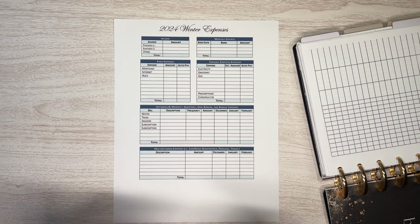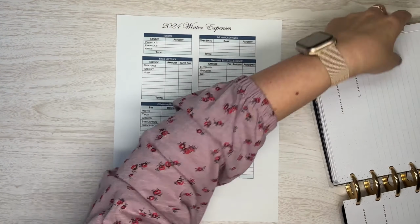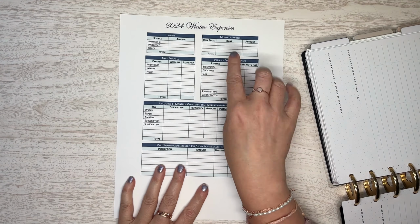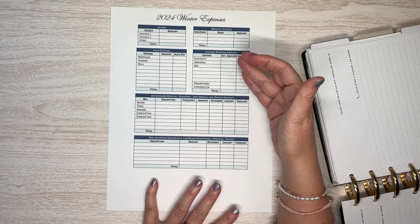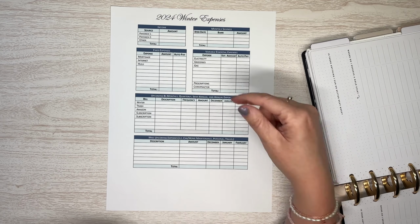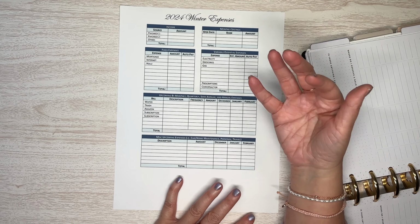So my non-essentials a lot of times are captured here. I do capture some essentials, but mostly it's my non-essentials. So my variable essential expenses are here. Again, it's electricity, groceries, gas, prescriptions, chiropractor. And I put chiropractor here because I am going to try to make that more of like at least once to twice a month.